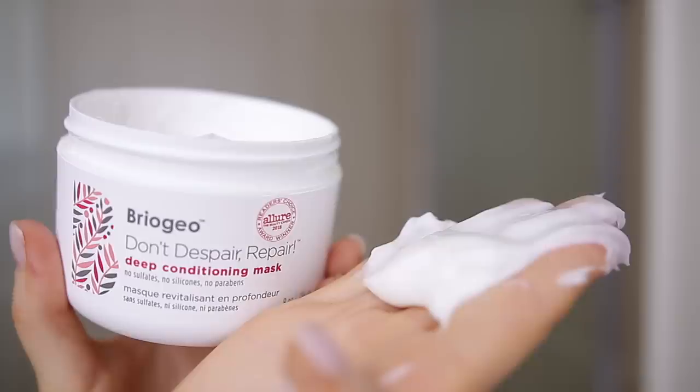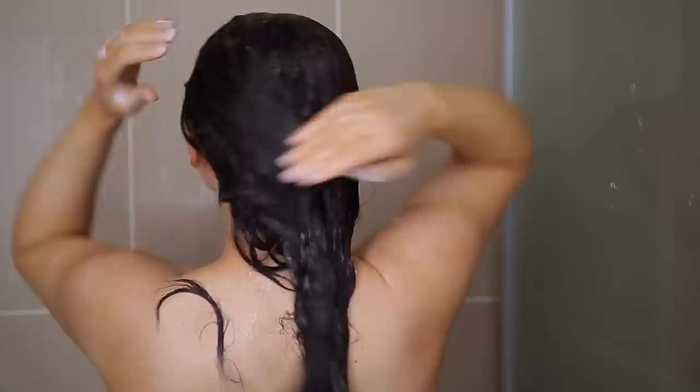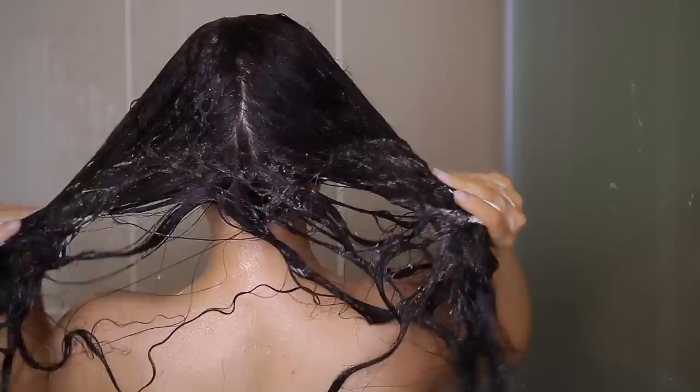So the way that I love to apply the Don't Despair Repair mask is I like to take a good, decent amount and really put it all over my ends, then I put it all over the mids, and I do bring it up to the root and to the top of my hair as well. But another thing I really like to do is take the hair and open it up and really make sure I'm spreading the love and spreading the product all over every strand.